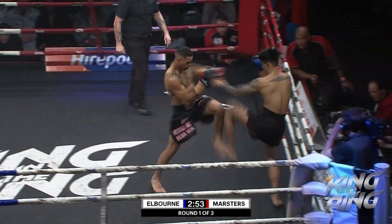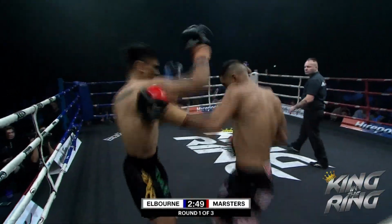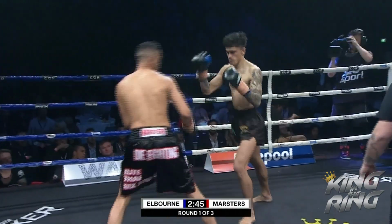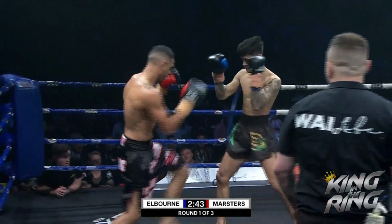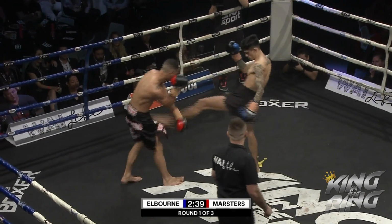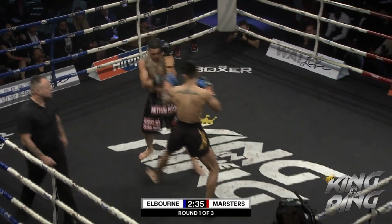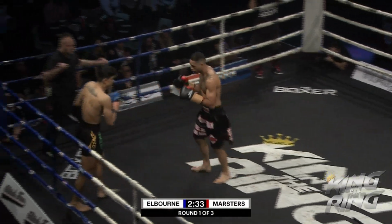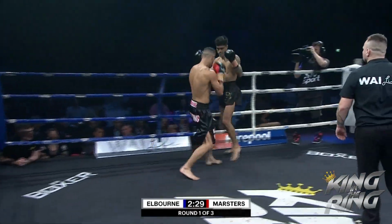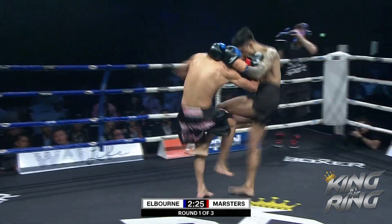Teep early. Right hand from Marsters. And he's not the prettiest of fighters, but he moves forward, and he's been very effective so far. Looking with that left hook to launch the right hand. Unfazed though, Elbourne using the lead leg well. Marsters probing the body with the left hand. Needs to be cautious he doesn't drop that left hand too low. If a head kick comes from Elbourne, he will have noticed him dropping it early.